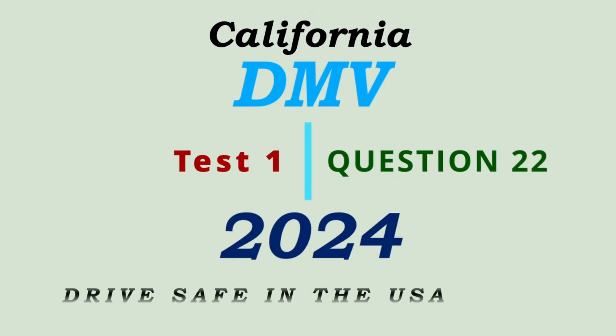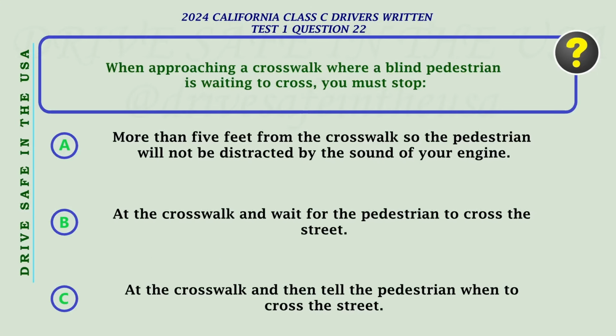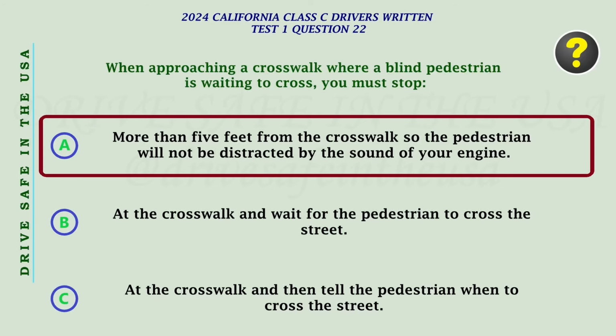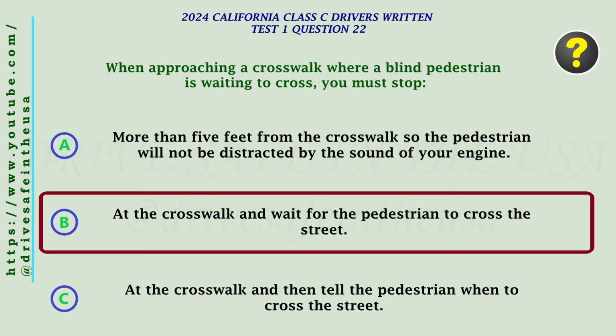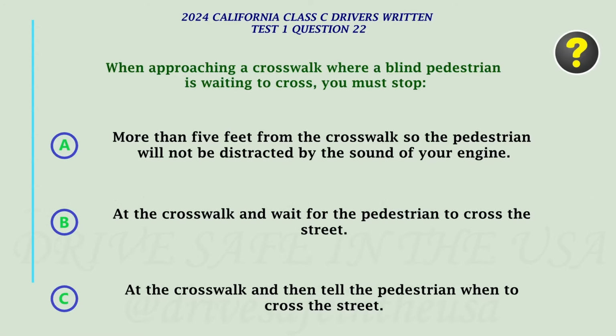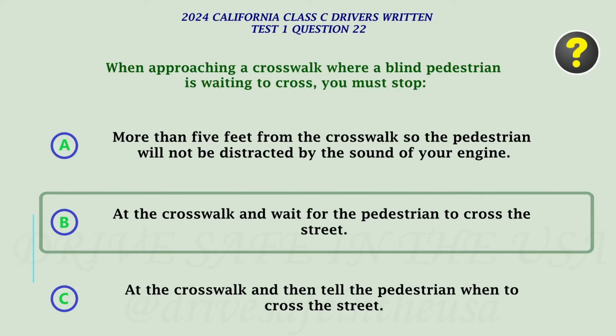Test 1. Question 22. When approaching a crosswalk where a blind pedestrian is waiting to cross, you must stop: Option A. More than 5 feet from the crosswalk so the pedestrian will not be distracted by the sound of your engine. Option B. At the crosswalk and wait for the pedestrian to cross the street. Option C. At the crosswalk and then tell the pedestrian when to cross the street. The correct answer is at the crosswalk and wait for the pedestrian to cross the street.